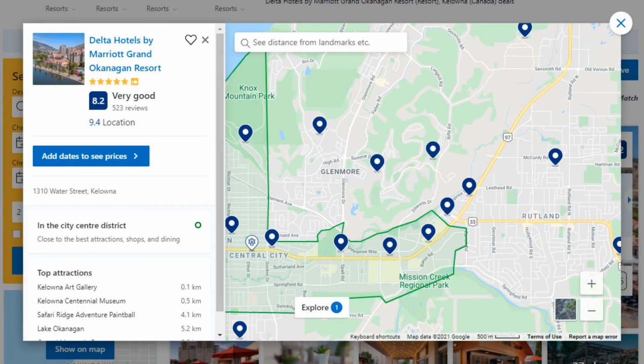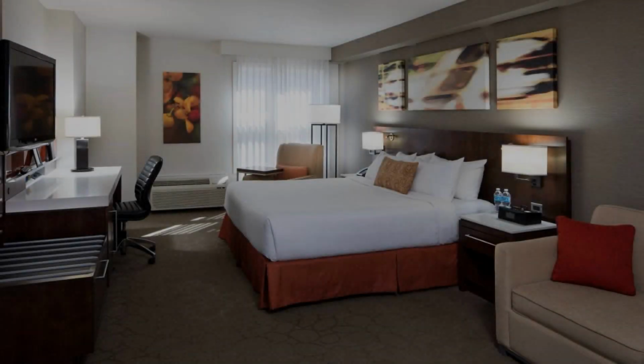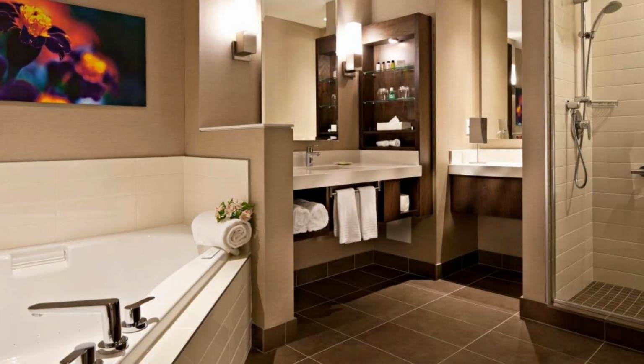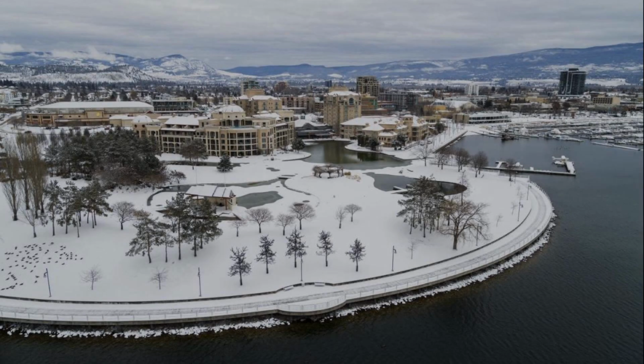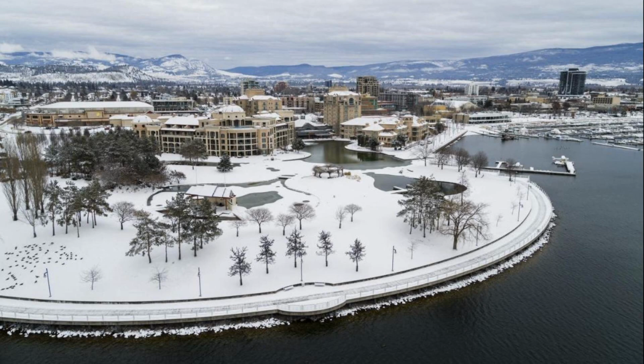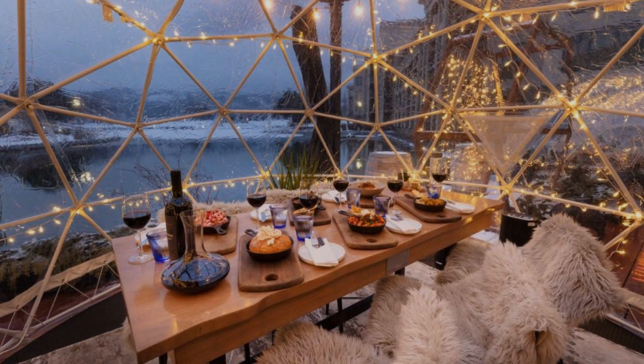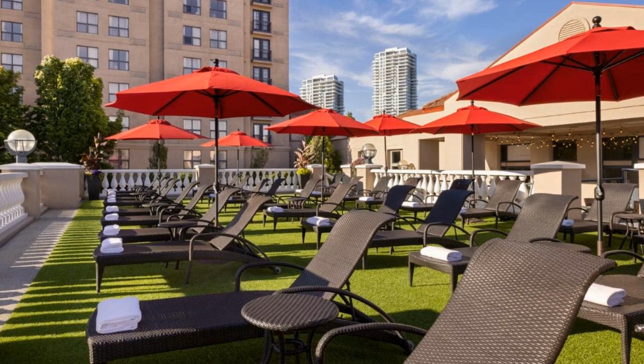Number 1. This is a 5-star resort. The location of the resort is superb and the guests love walking around the neighborhood. Check-in time is 4 p.m. and check-out time is 11 a.m. Guests are required to show a photo ID and credit card at check-in. Pets are allowed in this resort.